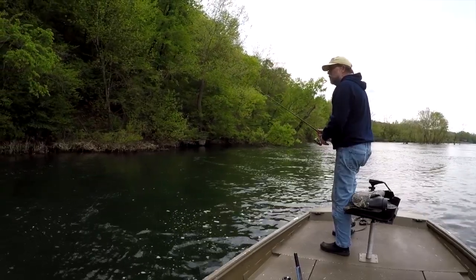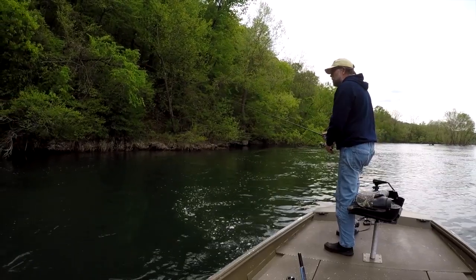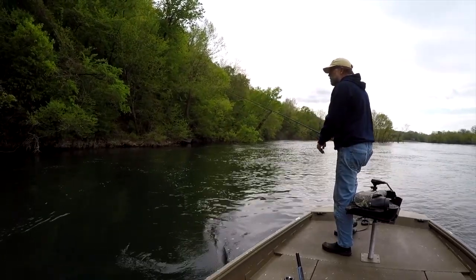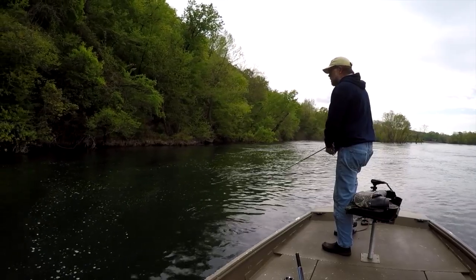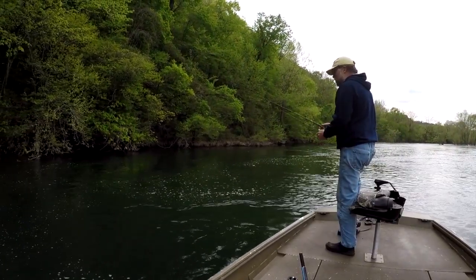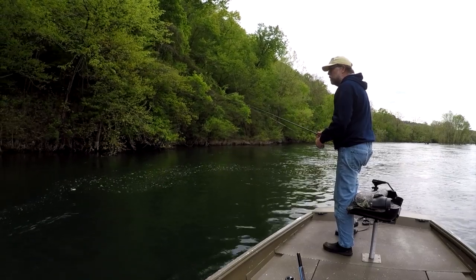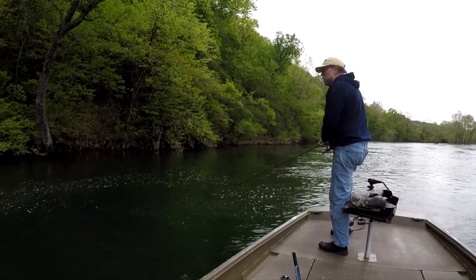Expect to catch some smallmouth on this bank. Hopefully with this color jig, I think I have a better chance. If I was in Table Rock, I'd be using this color jig. Big old tree right here. I've got four other rods rigged with jigs, so I'm prepared to lose a few jigs. I gotta slow down a little bit.